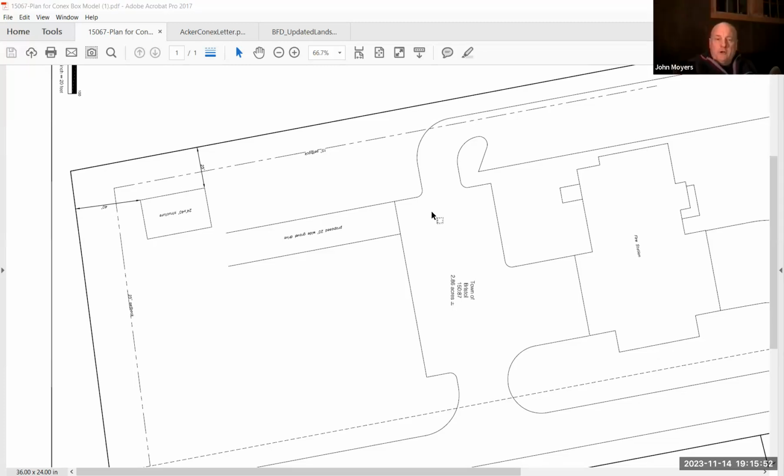Wouldn't that be an opportunity along the eastern side of that drive to do some additional screening, perhaps some cedars or something? Not necessarily a row. I'm not suggesting like a tight row necessarily, but something else.